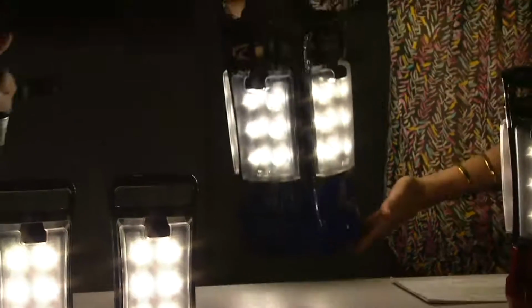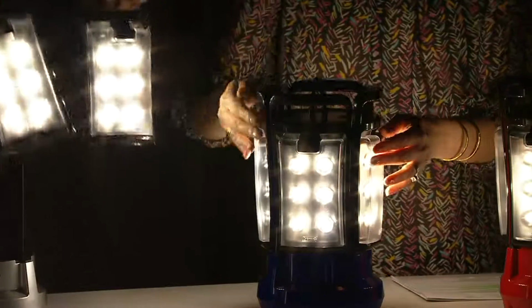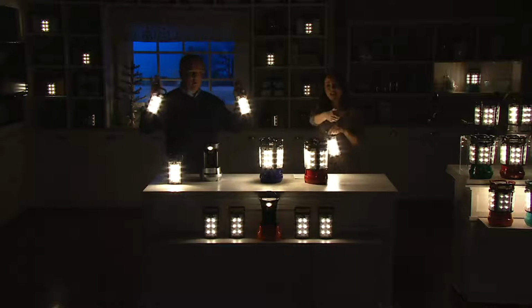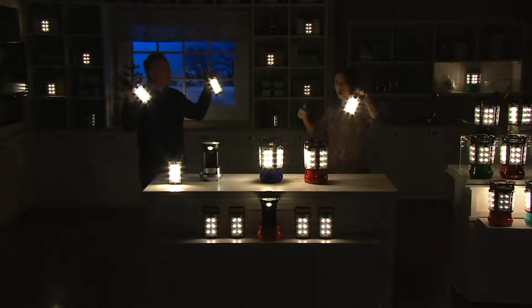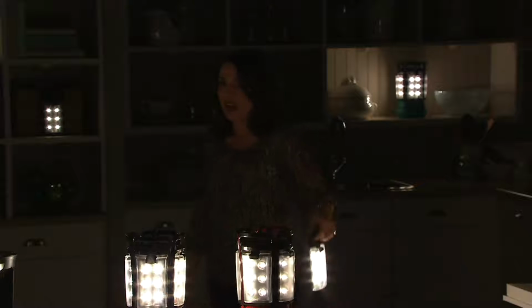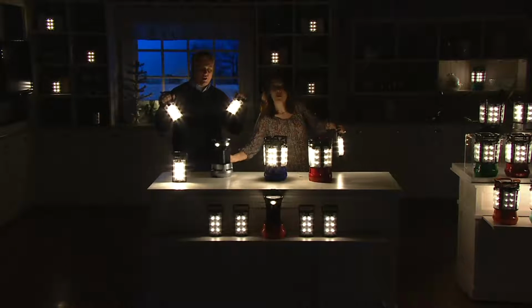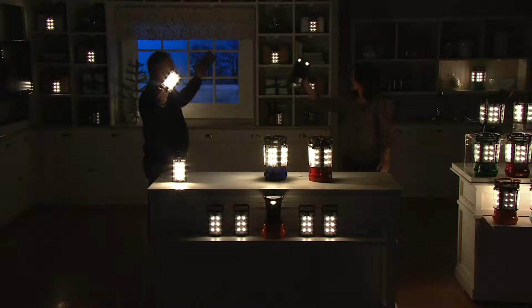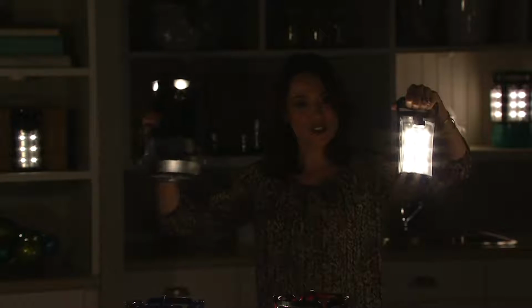Maybe mom's going to carry this. But when those kids start to go out, everybody has their own. It's not a flashlight that they have to share. Everybody has their own walking panel. And the great news is, when mom and dad get stuck carrying the lantern, because you know you will, you still have light on the base. That's the great thing. So they have this, you have this.